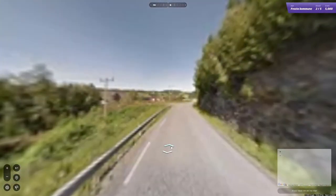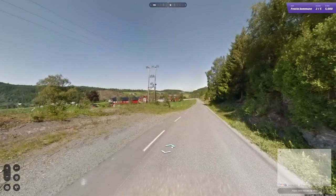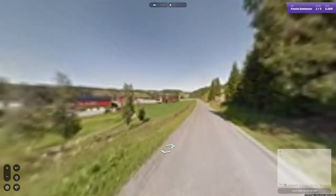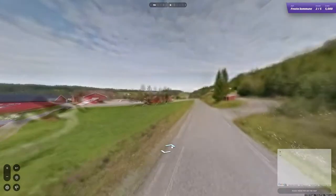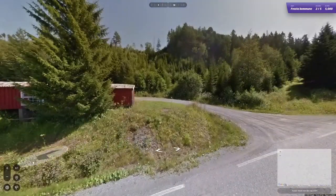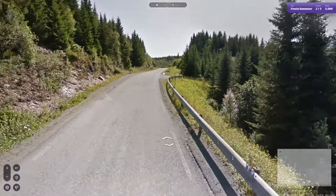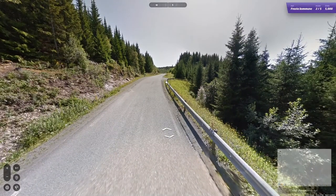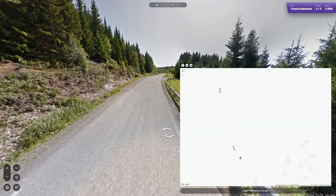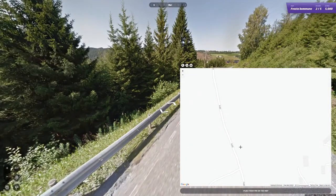1, 2, 3, 4, 5, and so on up to 30. I'm going past it. 34. How many meters is that? I'd reckon about... That's not a lot of meters, is it? I think I might have done some rather pointless counting.